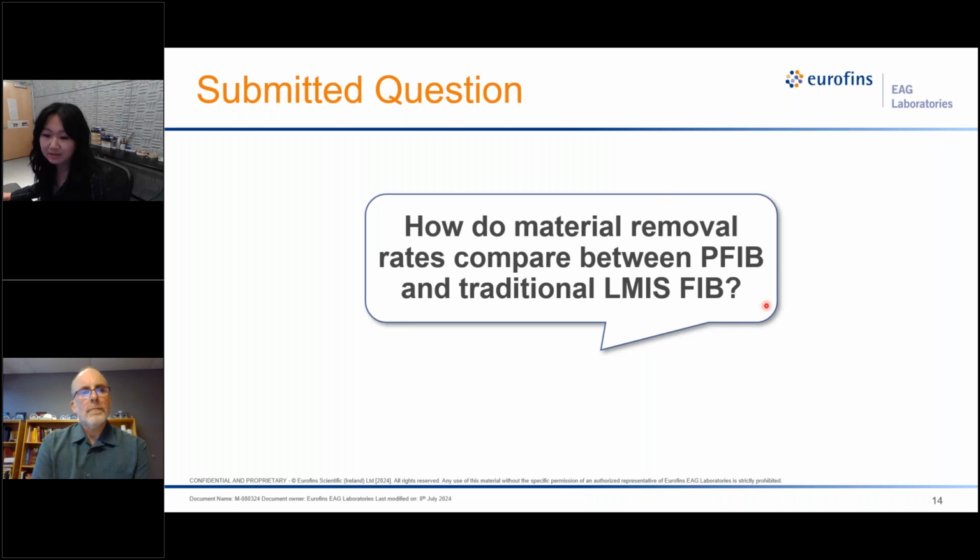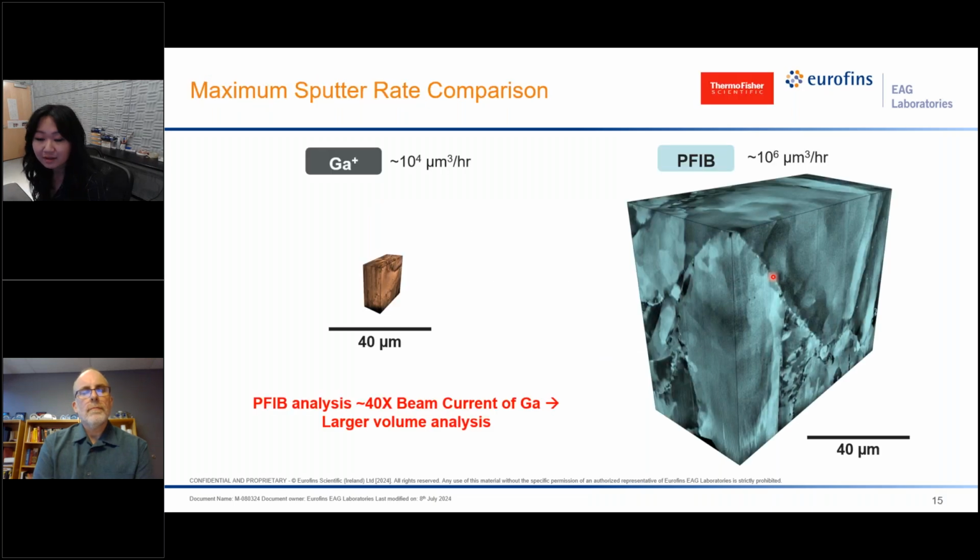So another question we got was, how do material removal rates compare between plasma FIB and traditional liquid metal ion source FIB? As I mentioned in the last slide, PFIBs can produce 40 times higher maximum beam current than gallium FIB. This is an example of using the maximum beam current for the two types of FIB to see the maximum removal volume of the same material system. And you can see with PFIB, we get about 2 orders of magnitude higher than gallium using the maximum current.